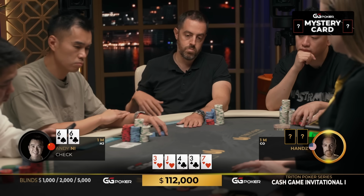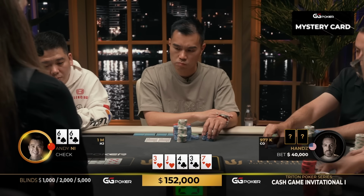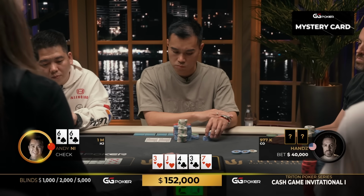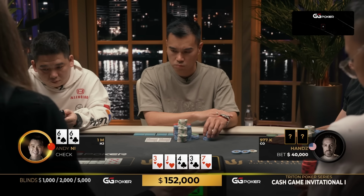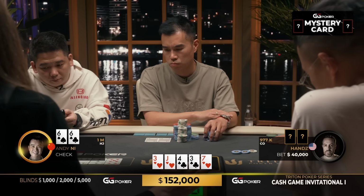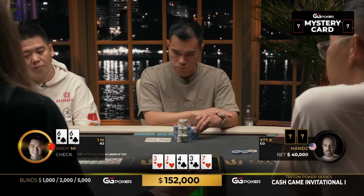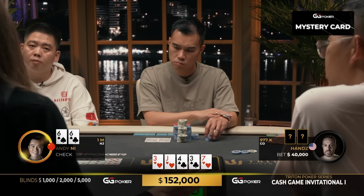112,000 in the middle. 40, 1/3 pot. And this feels like milky sizing. We're unblocking hearts. We're cognizant of the fact that with some frequency, a jack or a pair bigger than the sixes would maybe take this line. Yeah, I can definitely feel some jacks betting in Hands' spot. Also, the way Andy's played his hand doesn't look like he's holding a jack. It does look like ace-queen, a pocket pair like this, or like 8s and 9s.